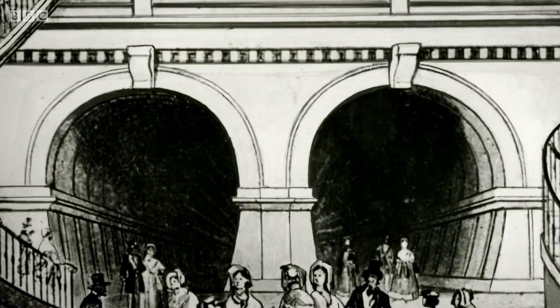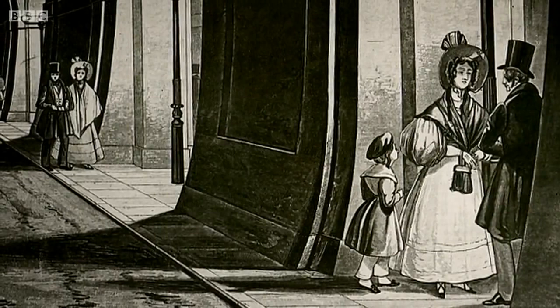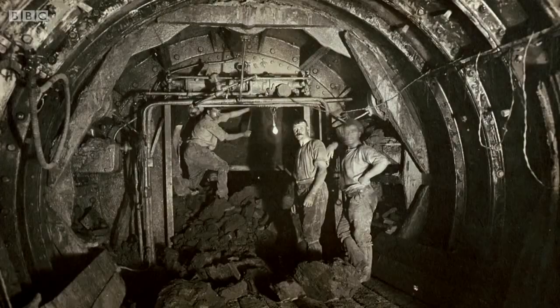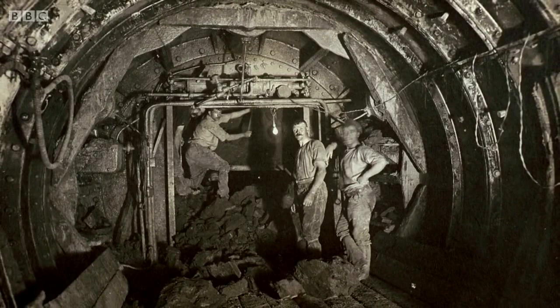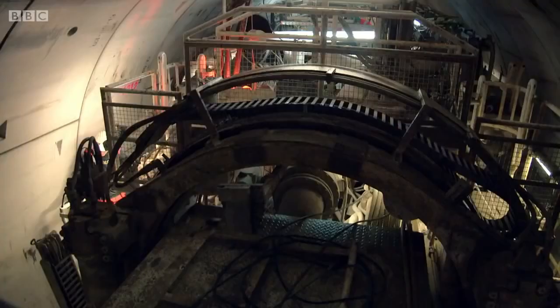Brunel's Thames Tunnel opened in 1843, initially as a pedestrian walkway. More than 1 million people, half the population of London, visited this subterranean wonder within the first 3 months of its opening. A modified version of Brunel's shield was later used to excavate the London Underground. Today, the machines digging Crossrail's Thames tunnels are souped-up versions of his design.